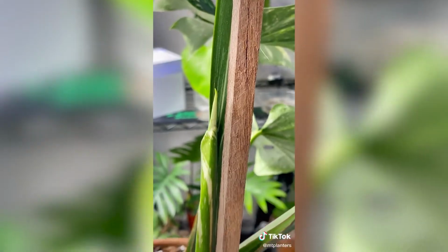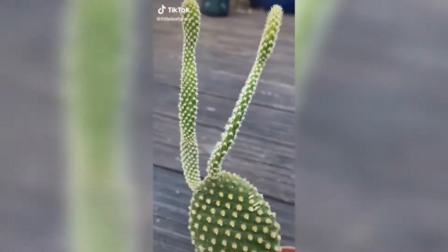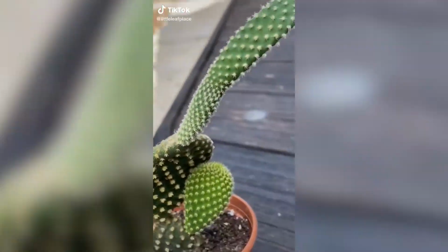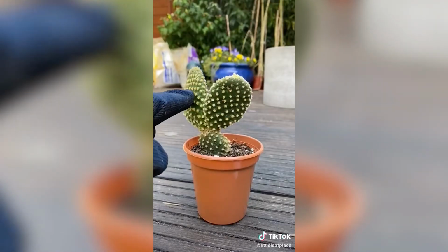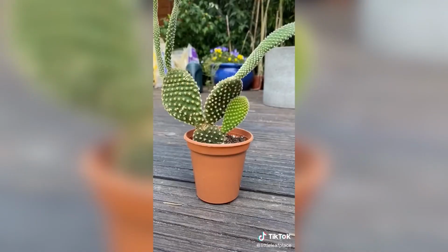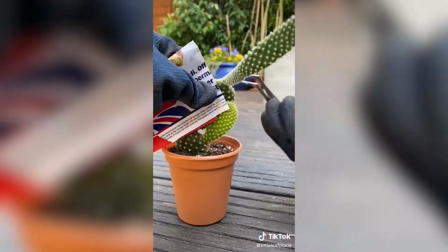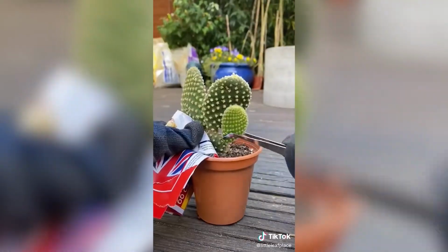Wait. Everybody calm down! This is my bunny ear cactus. I just want to remove some of this stretched out growth and give it a repot today. Also, please don't touch these because those little spikes are a nightmare to get rid of. So I'm using gloves and some folded up newspaper to protect my hands, and then I can just twist off all the sections that I want to remove.